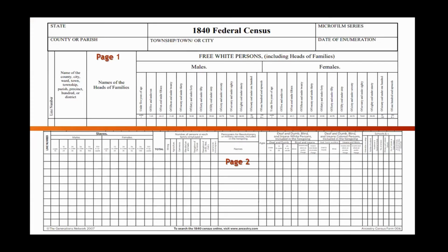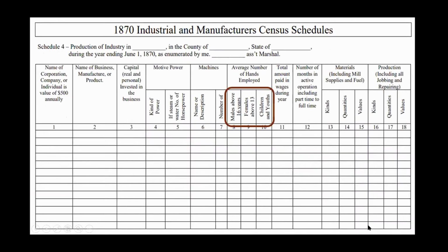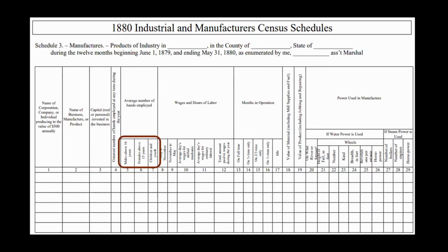And so here are what some of the charts look like. So this was the 1840, 1850 and 60, 1870, and that's where they show you about the ages of the children, whether or not female employees were 13 years and above, and then the males 16 and older. And then 1880, again, the number of hands employed, and they made sure that they found out how many of them were child laborers. So there's a lot of nice information there. It's how much they made, either by an hour or by a day.